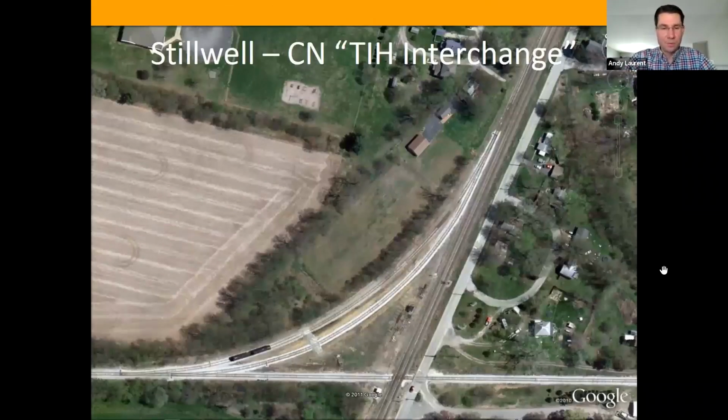Continuing south, this is Stillwell. When I gave this presentation in 2011, this was all brand new. This we set up, the interchange had been active. This was between the Grand Trunk and the South Shore, Grand Trunk and the Norfolk Southern, South Shore and CN, whatever railroads you want to call it. But it had been fairly dormant.